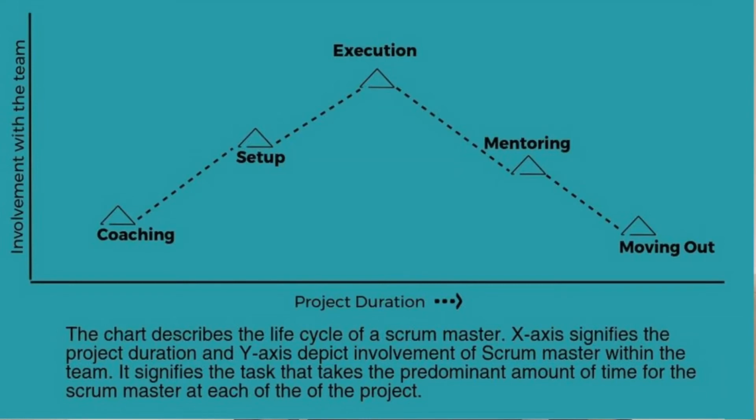And as you move out, you will be making sure that you will be remembered thereafter for how you have developed the entire processes. I also tried to put all these stages in a visual format. So here is a picture where I am portraying all these 5 stages based on the involvement of a Scrum Master with the time on the x-axis. So if you see, when you start with the coaching stage, your involvement as a Scrum Master is bare minimum. But during the execution phase, your involvement with the team is extremely high.